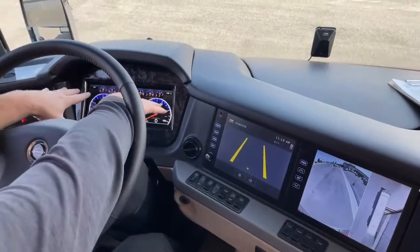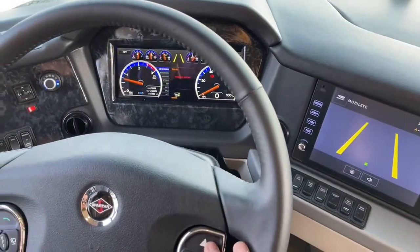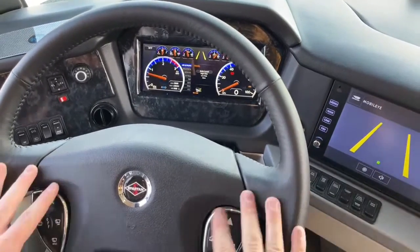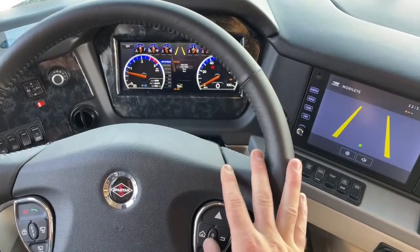So here in the middle, we've got the Spartan digital dash. This is called Coach Connect. What's really, really cool about this is everything that I need to do is right here at my fingertips on the smart wheel, nice leather wrap smart wheel here. But for one, I just want to show air leveling.